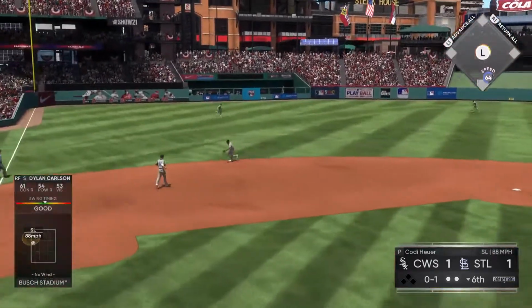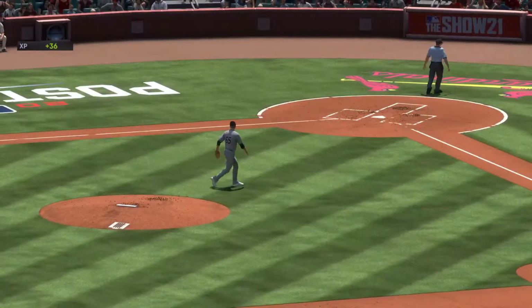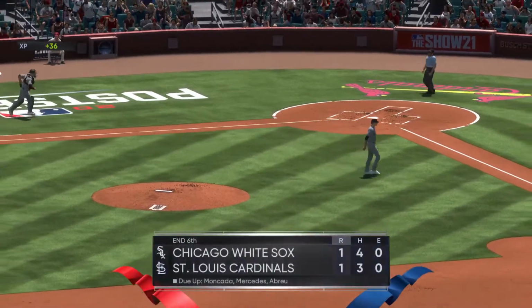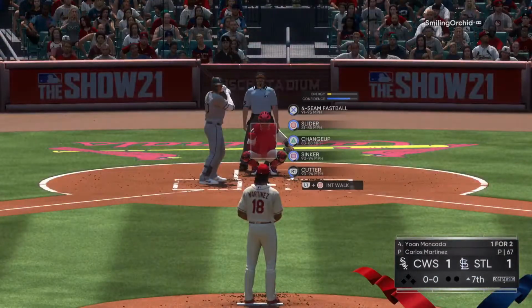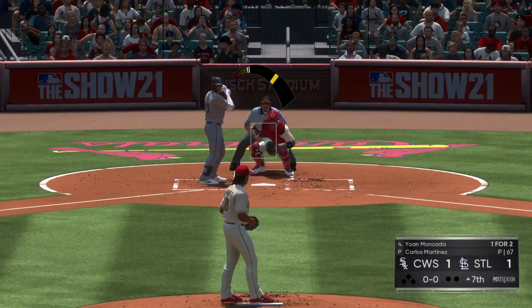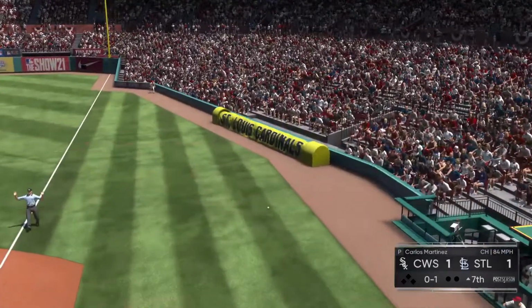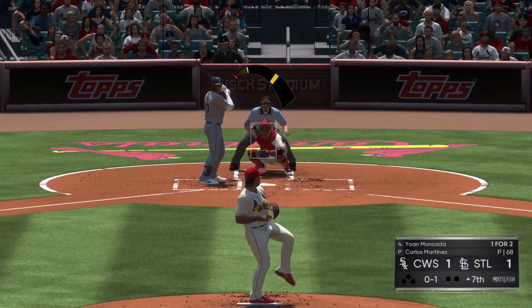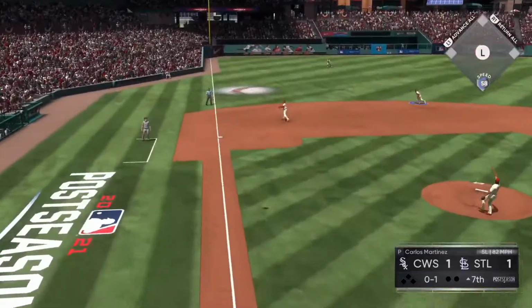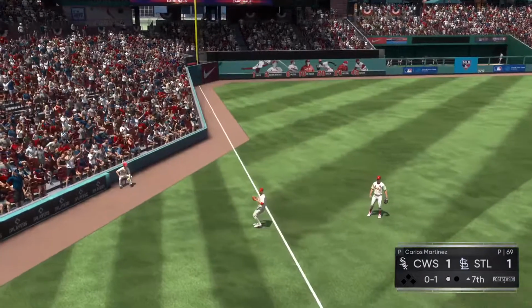Drilled on the ground to short. Anderson scoops it up. Throw in the dirt, but a good scoop at first saves an error as this side is retired. Next to bat will be the Cuban import, Yoan Moncada. A matchup with Carlos Martinez to lead off the inning. Grounded foul. And he pops it up. DeYoung onto the grass. He's there and records the first out.